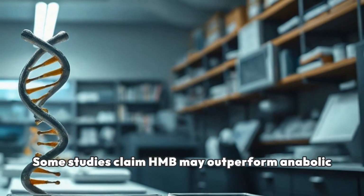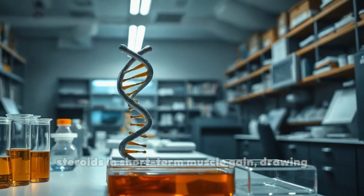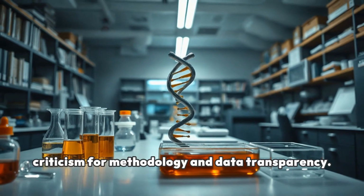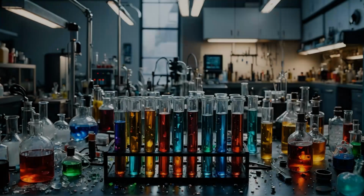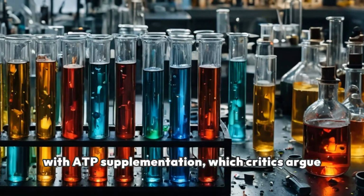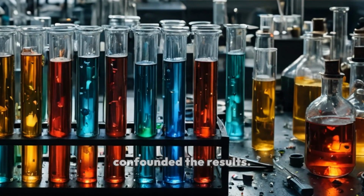Some studies claim HMB may outperform anabolic steroids in short-term muscle gain, drawing criticism for methodology and data transparency. Ryan Lowery conducted a study combining HMB with ADP supplementation, which critics argue confounded the results.